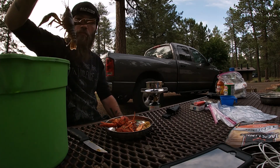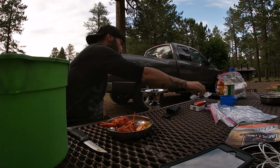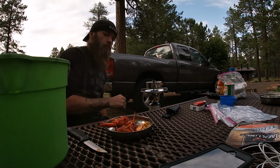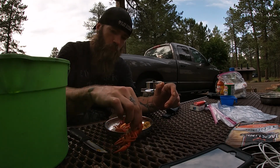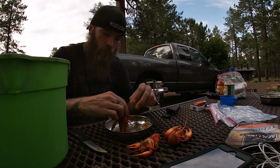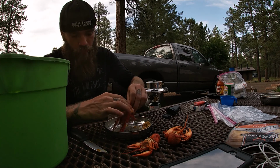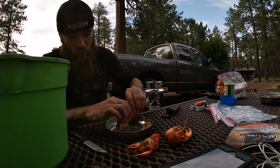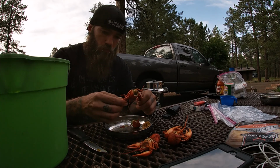You can tell I started without you, but I'll give you some good examples here. So basically all you do is you grab the tail and you grab the upper part of the body and you just rip it apart right there at the knuckle.